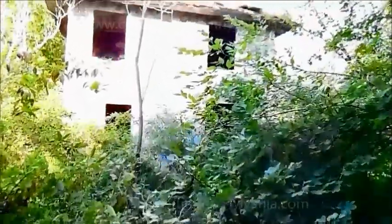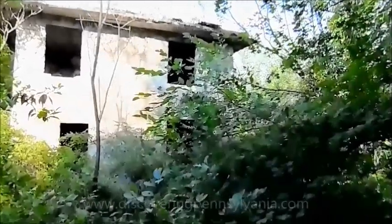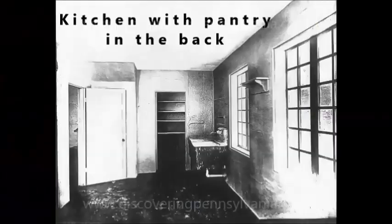Come in here, what looks like a side entrance, and you can see the other structure over here. A lot of overgrowth right now. We're here in August, beginning of August 2015. Solid concrete. As you'll see, I'm not going to go down to the basement. I got some stills of the basement.